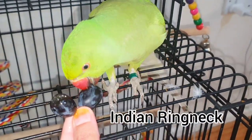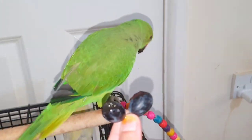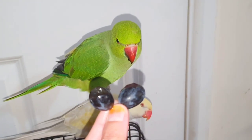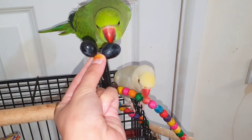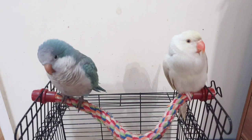Next, we have the Indian Ringneck. This bird is native to India and is known for its beautiful plumage and ability to mimic human speech. They are also social birds that enjoy interacting with their owners and other birds. Now let's compare these two birds side by side.